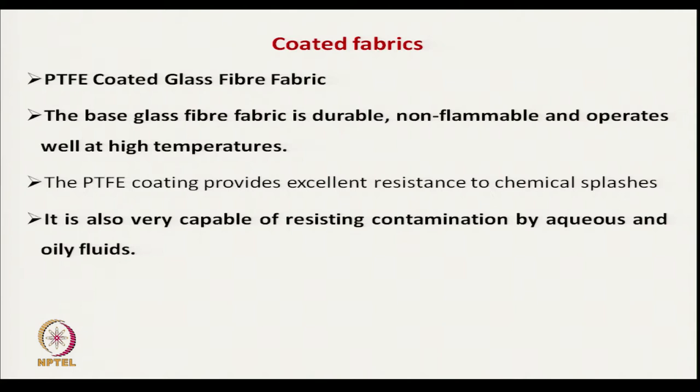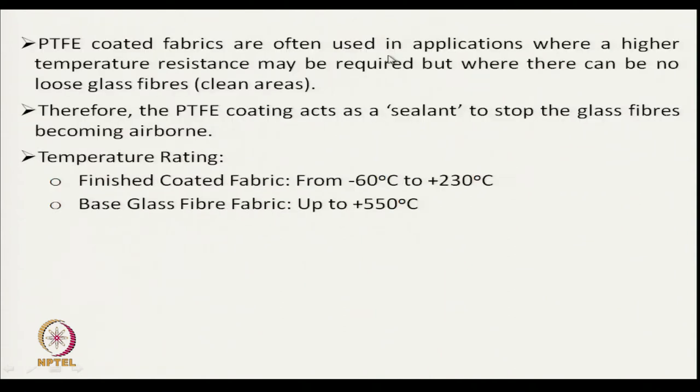The base fabric is glass fabric, which is basically durable, and it is coated with non-flammable PTFE coating. So, PTFE is also excellently resistant to chemical splashes. So, they are used mainly for high temperature applications where a clean environment is required.